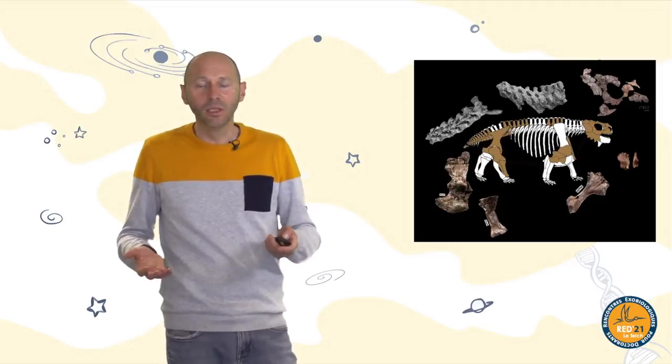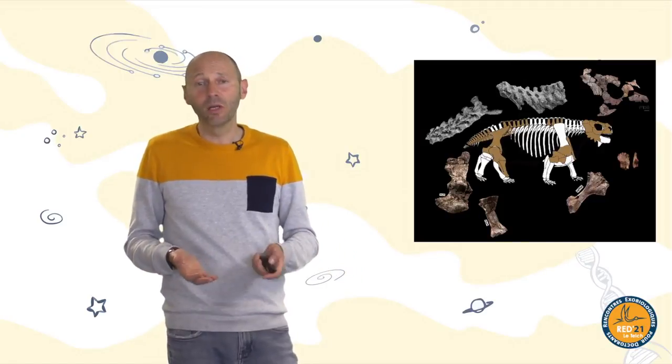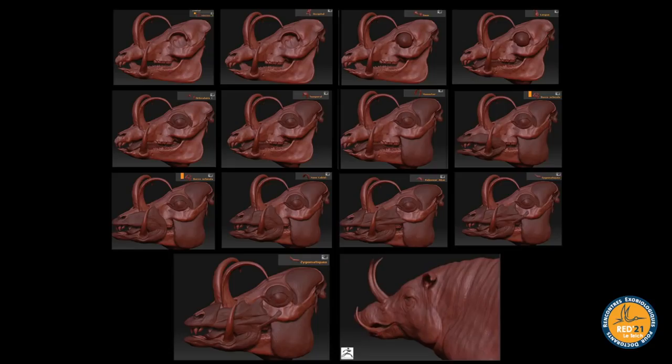We often have partial skeletons, even sometimes partial bones, but from that you have to reconstruct based on what you know from the morphology itself, filling the gap according to the closest species. So this is a nice 3D reconstruction here of the Paleosaurian, and actually this is to explain to you how we are working.